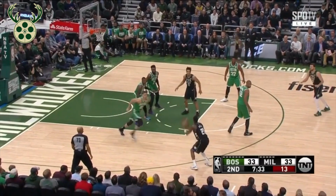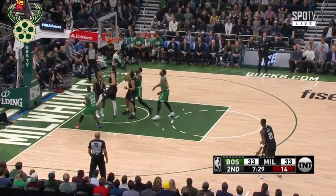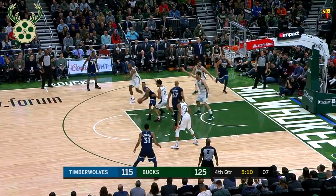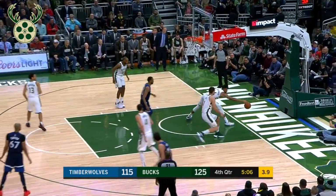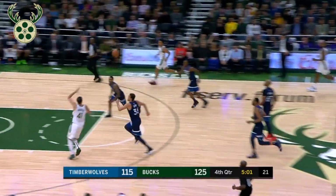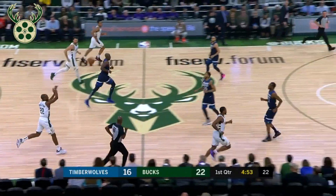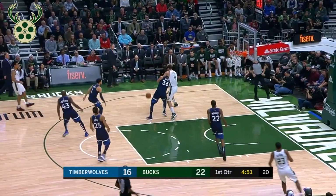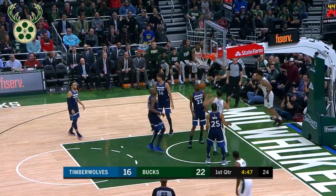Alright, now let's get to some of the good stuff. Mirotic is another scrappy player the Bucks have added to their team, and he joins the likes of Sterling Brown and Ersan Ilyasova in this category. He's very active on offense and makes defenses pay when they aren't giving him the attention he deserves. He never gives up on this play against the Timberwolves and ends up throwing down the massive putback slam after a missed layup by Malcolm Brogdon.